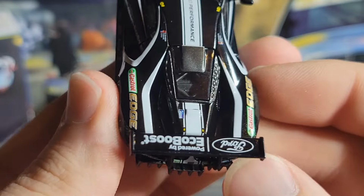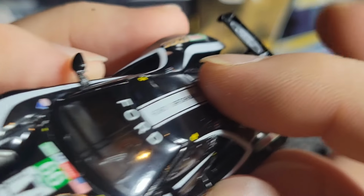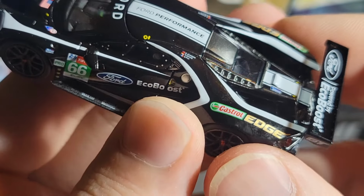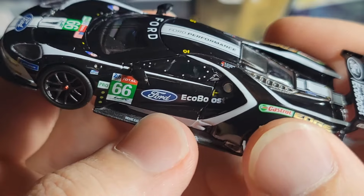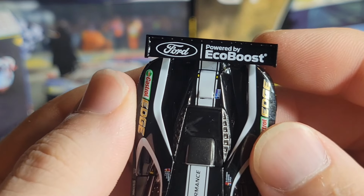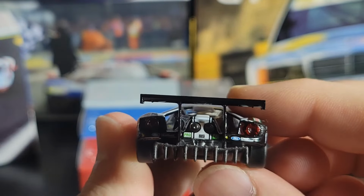There's the back window. You can't really see a lot of detail, but it does have this little tiny air scoop on the top of it, which is kind of cool. It's done in gunmetal gray as well. But yeah, you've got fuel fillers on both sides, which look pretty good. And yeah, it's a nice looking model. On the rear wing, you've got Ford powered by EcoBoost. And then on the side of the wings, it says GT. And the wing looks pretty good too.